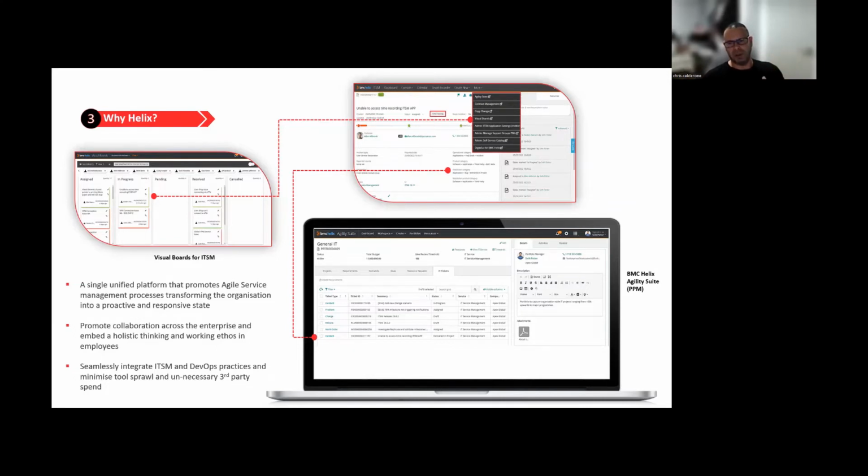And then you've got squads with different members that are really there to deliver products, features, deal with tickets, etc. And that's their whole organization. And we're starting to see that more and more. So being able to work in that way keeps the organization relevant and striving forward. It promotes collaboration, as we've talked about, which is really important, breaking down those barriers and silos and embedding that holistic thinking and working ethos into your employees.